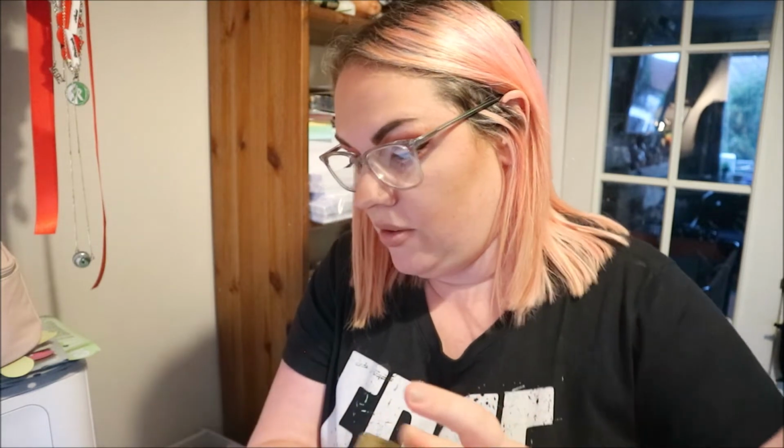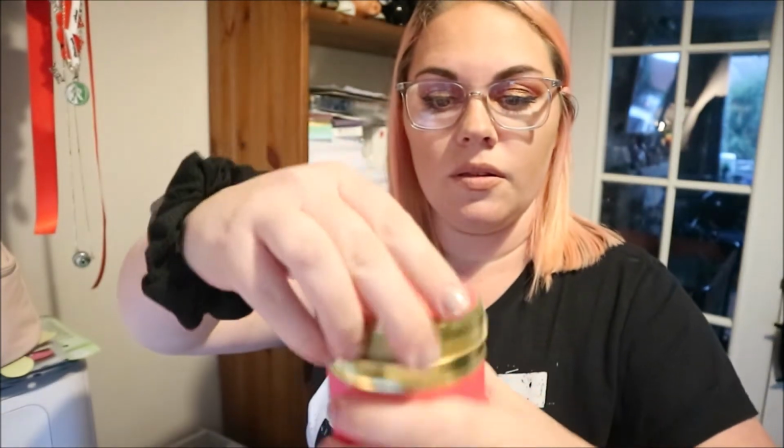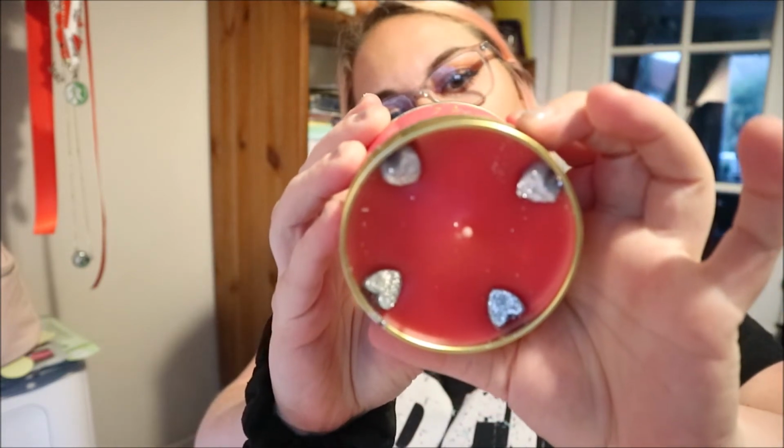Okay, I'm leaving the thing I saw when I first got into the box for last because I don't know what it is. So this next one is a candle, a Starlight Diva, and that is a big candle. Aww. Oh, what are you? Look, it's got little hearts in the top. That's a big candle.